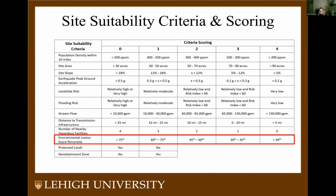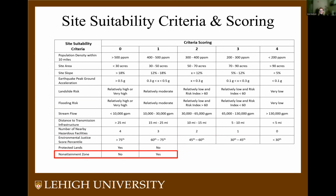And then the last criterion that we included was whether or not the sites were located within EPA non-attainment zones, which is essentially any zone that does not meet the national ambient air quality standards for ozone or particulate matter, which are two of the EPA's criteria pollutants that coal plants emit. So siting a greener source like nuclear in those areas could be a more preferred option.